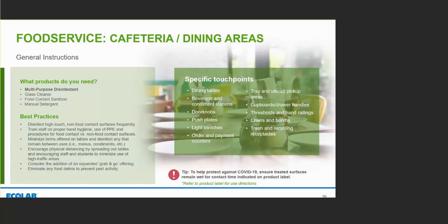You could also consider the addition of an expanded grab-and-go offering. So if you typically serve a buffet-style dinner and you're not going to be offering that anymore, maybe you now offer a bunch of grab-and-go sandwiches, salads, things that the students can come in, grab it, check out, and then leave and go find somewhere else to eat so they're not congregating. And then our pest elimination friends wanted us to remind you that eliminating any food debris really is the best way to prevent pest activity in these spaces.